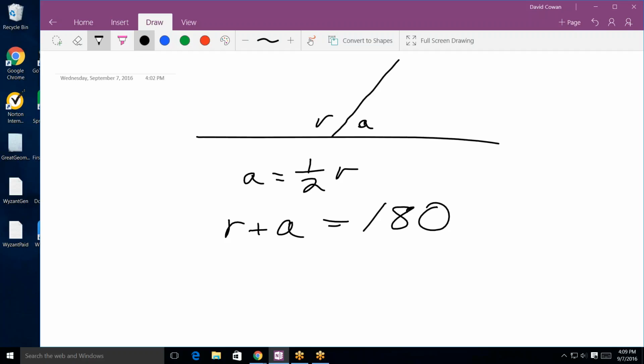You could do like 1/2, substitute for R. Start with R. What's A equal to? 1/2 of R. So I'm going to substitute that for A. Now if I can solve for R, I'll have the problem solved. Okay. How do I solve for R?